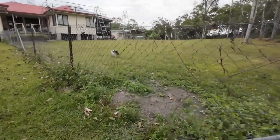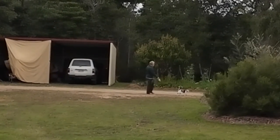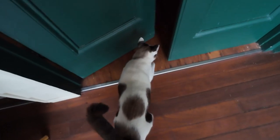All right, in you go. There she goes. Good girl. One man and his cat. Today, let's go in this door. Go on then.